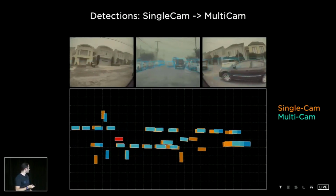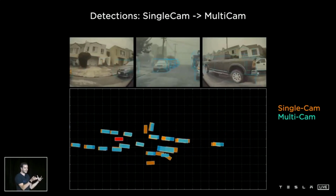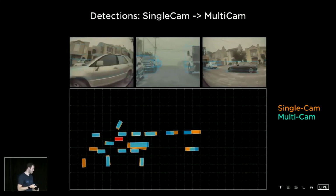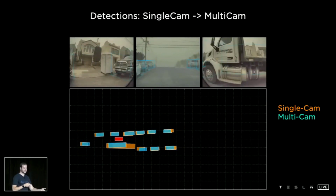Here's another video from a more nominal sort of situation. And we see that as these cars in this tight space cross camera boundaries, there's a lot of jank that enters into the predictions. Basically, the whole setup just doesn't make sense, especially for very large vehicles like this one. And we can see that the multi-camera networks struggle significantly less with these kinds of predictions.